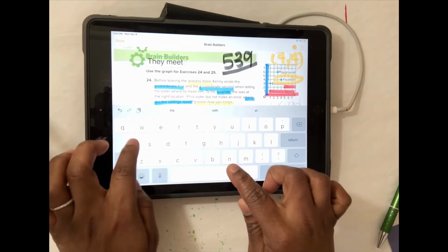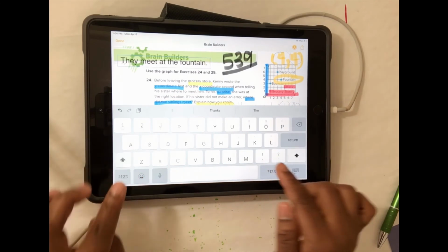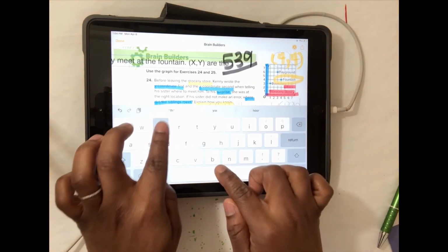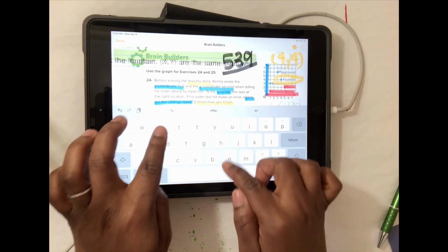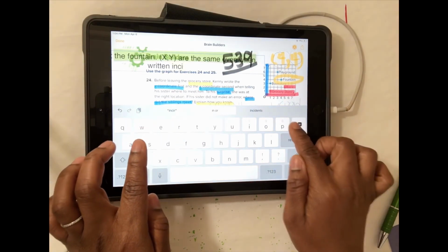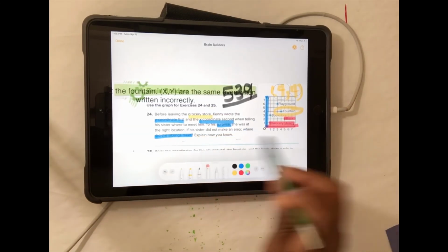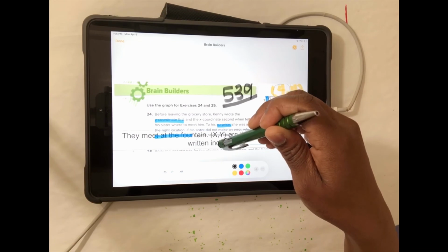They meet at the fountain. Okay. How do we know? Because the x coordinate and the y coordinate are the same, even when written incorrectly, period. Okay, so let's erase this and hopefully this will be better for you to see. There we go. That's easier for you to read there.